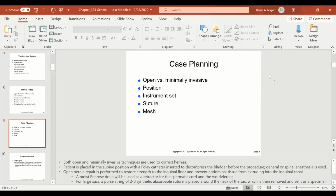So as far as the preference card goes, if it's an open procedure and it's booked that way, then you're going to get the open preference card. So it'll have everything that you need on that preference card. If it's minimally invasive, then you'll get the minimally invasive or laparoscopic preference card. And it should have all that stuff on it too.